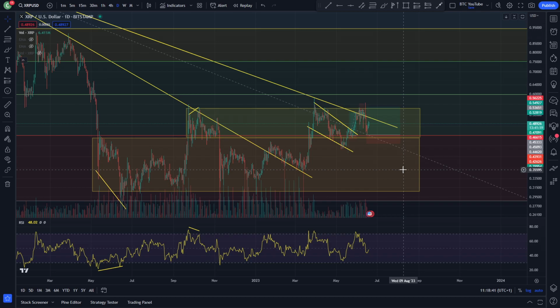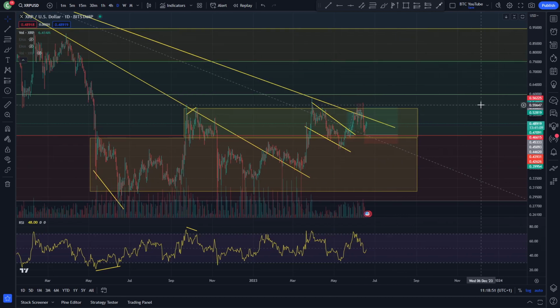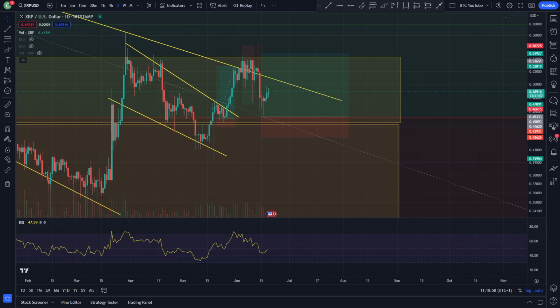I do think with the SEC case being finalized, I think Ripple are going to get quite a favorable result from it, judging by what we've seen from how the SEC has been conducting themselves. Obviously, if that's the case, we could easily see XRP breaking to the upside as well. But right now, XRP just chilling in the middle of its range in the immediate short term, and we are waiting for more information. So that is it for today, guys.